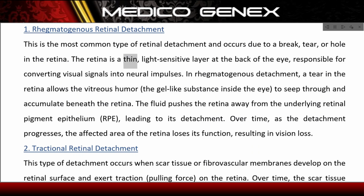The retina is a thin, light-sensitive layer at the back of the eye, responsible for converting visual signals into neural impulses. In rhegmatogenous detachment, a tear in the retina allows the vitreous humor, the gel-like substance inside the eye, to seep through and accumulate beneath the retina.